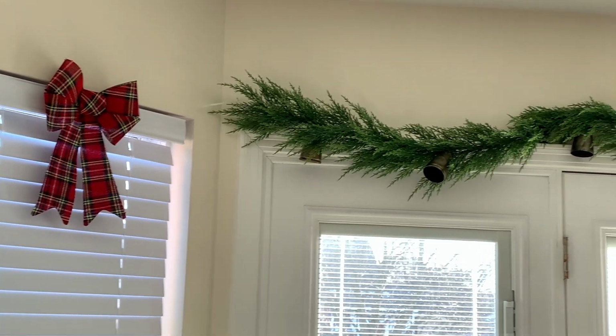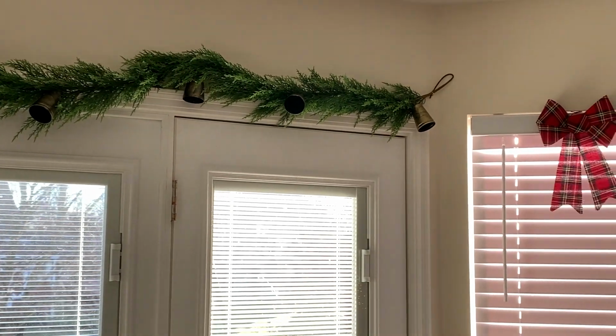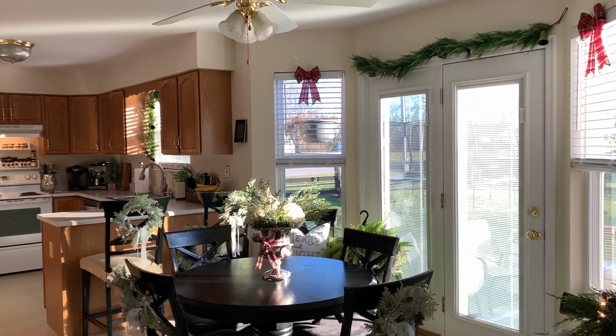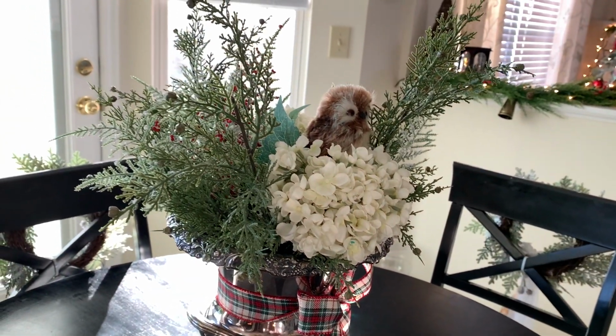I added another garland above my doors in the dining room, and then two more of those plaid bows on either side of the garland on the windows. That was just a little touch of red. I felt like this space needed both red and plaid, and I thought that that was a really good way to add it. As far as the centerpiece for the dining room table, I have this, I think it's a wine bucket.